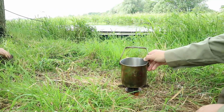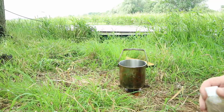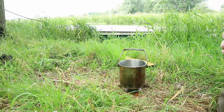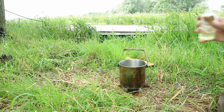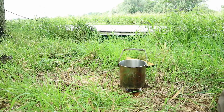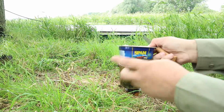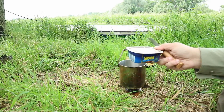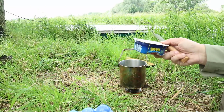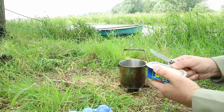Found a good spot by the river here. It's quite a managed looking bit of land next to a farm that I think will be alright. We're just going to have some lunch, well deserved I think. And seeing as Simon's had some spam for breakfast, I thought I'd have some spam for lunch. I've just got some spam in a plastic container, as I'm assuming it's a bit lighter. And some eggs. And I've also got with me a couple of wraps as well, so I think that's going to make quite a nice little treat.